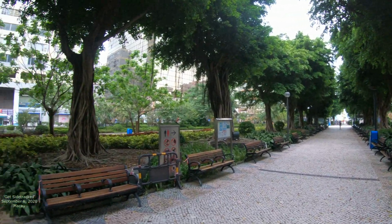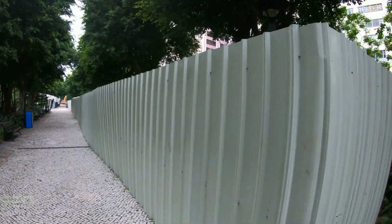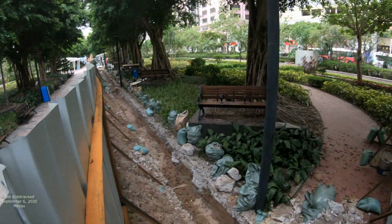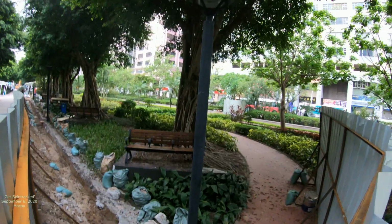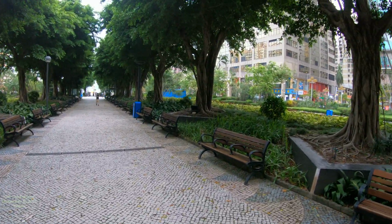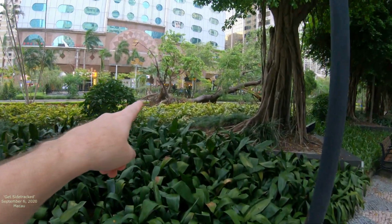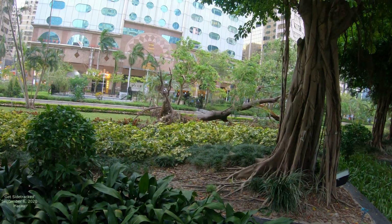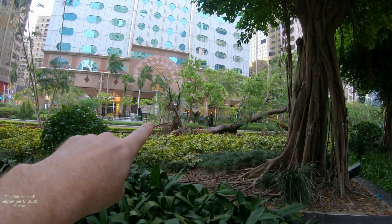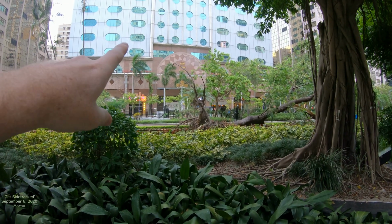Okay, I'll just kind of show you way down here. There's a park. They're doing some construction work. They're doing construction work over here too. I don't know what's in there exactly, but we can also see there's a tree that's damaged right there. So I don't know if you can see that. Let me put the camera up a little bit. You can see the roots stick all the way up there. It's about twice the height of a human being.